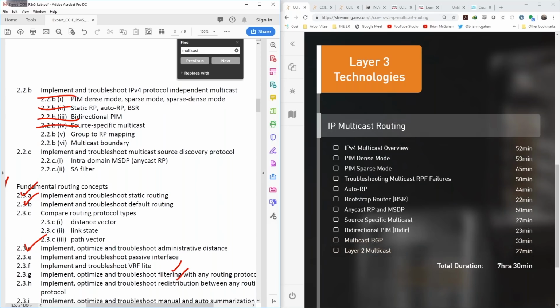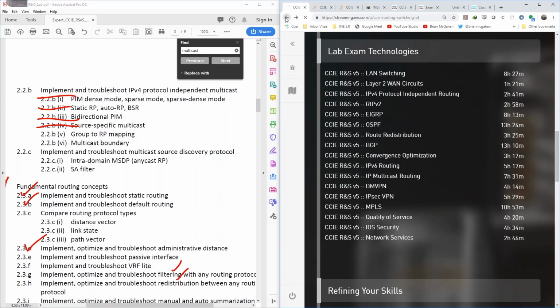Implement and troubleshoot multicast source discovery protocol intra-domain. This would be for Anycast RP and for MSDP, which is also covered there. Okay, let's see if there's anything that we're missing out on. QoS. We talked about everything else. QoS.